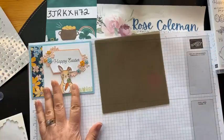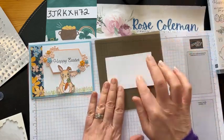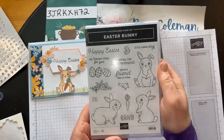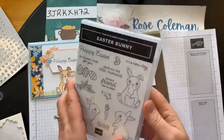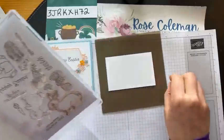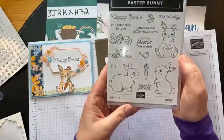Now the inside of the card, we're just going to grab a piece of our cardstock here. And the stamp that I'd like to use for the inside is Enjoy All the Moments, right? That is so pretty. So let's grab that one, Enjoy All the Moments. And we'll stamp that in the middle. And I need something to go on the bottom.